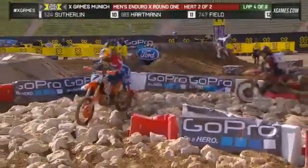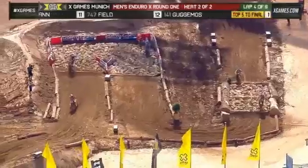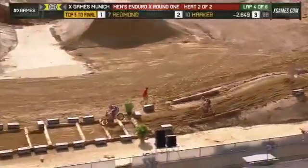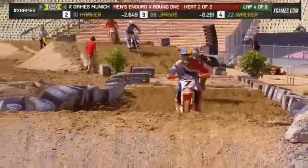So there you see again the line we talked about. But look at Haker. Haker is just charging. He is an attack rider. I mean, plain and simple. He will attack and go for it. And that has been his shortcoming in the past. Because he'll come apart when he's going for it on a big try.